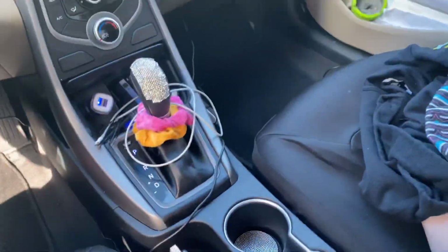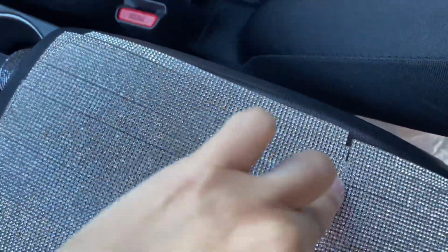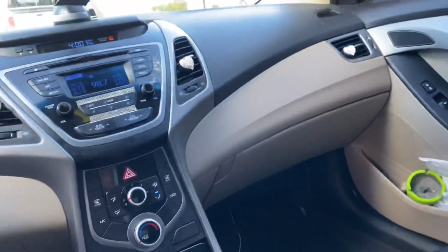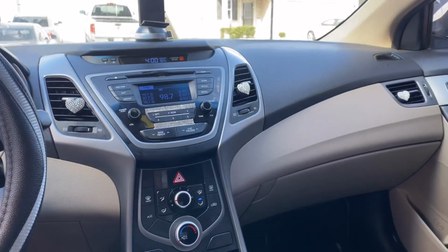Okay, got the little thing on deck. Yes ma'am, I love my little dashboard thing. It's kind of uneven, and then I ran out of tape, but it's okay. And my boyfriend did help me with the LED lights. I'm gonna show y'all at night what it looks like. But yeah, she's looking cute.